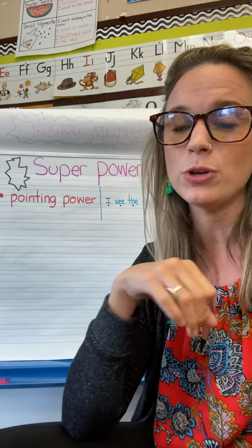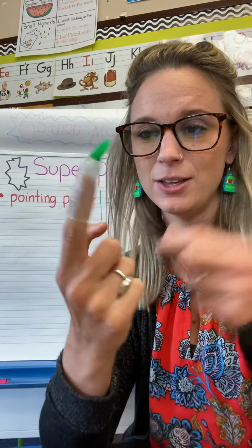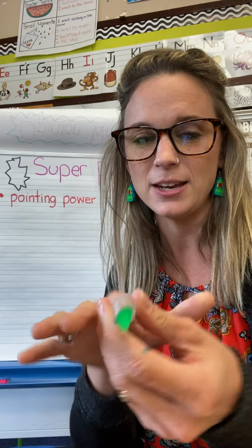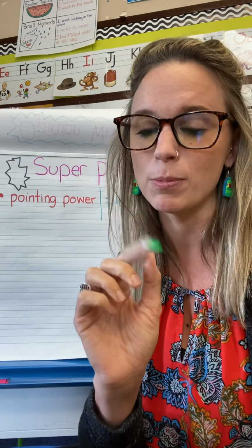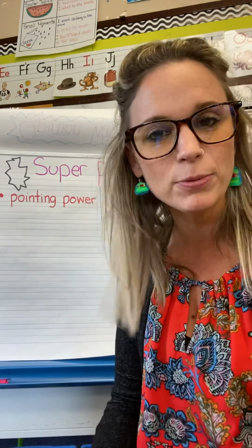Not only will you be getting a bunch of books next week to help you practice your pointing power, you will each get one of these lovely pointing fingers, to make pointing more fun and to help remind you, you must point as you read. All right, boys and girls, very simple.